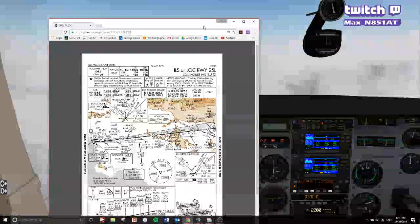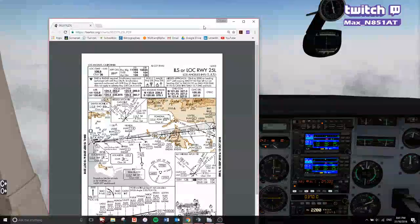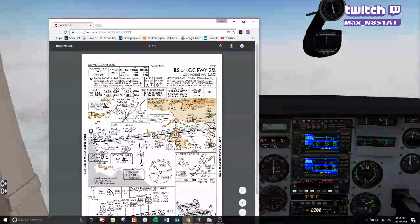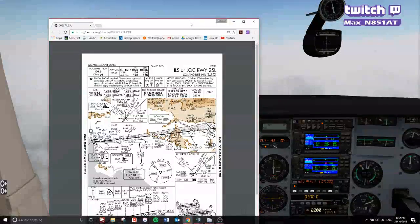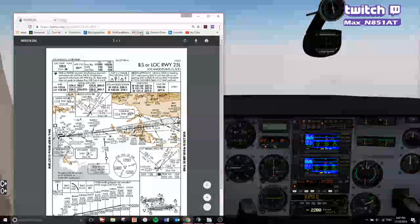So it'd be like November 851 Alpha Tango, depart Seal Beach on heading X. That looks to me like a heading of 350 or 338. Actually, it's on the chart, heading 338. Yeah, that's pretty good actually. So I'll just look at that chart and do that. Yeah, pretty much. The chart tells you, it says it all.